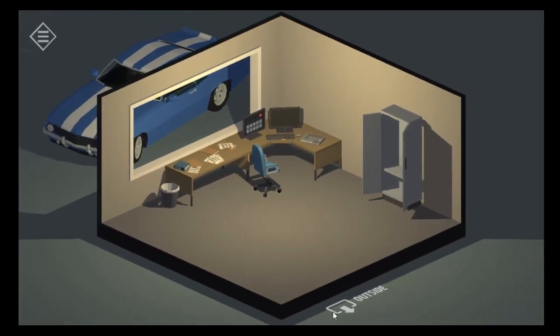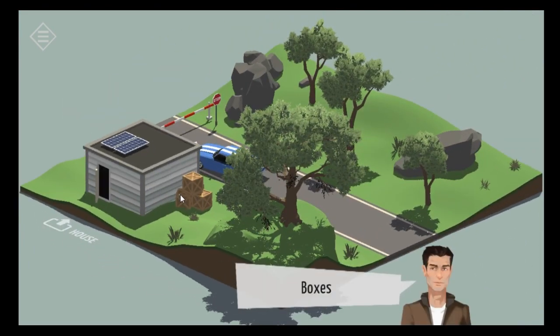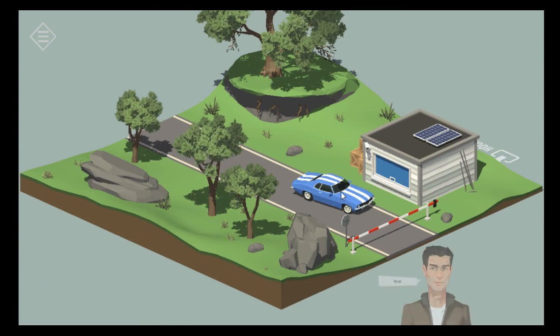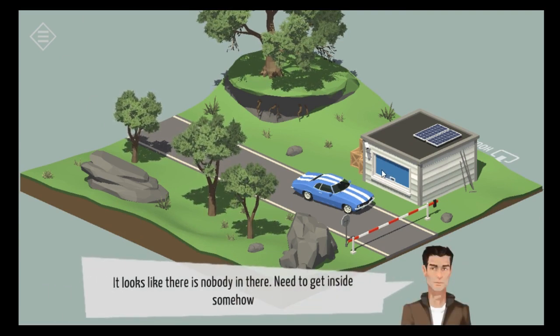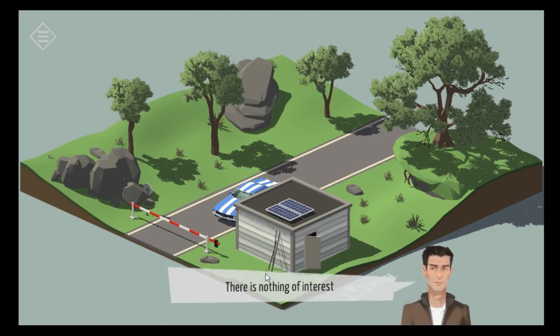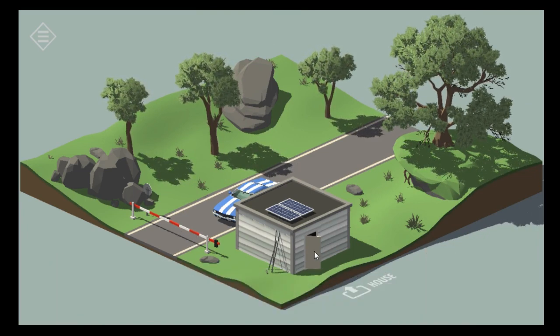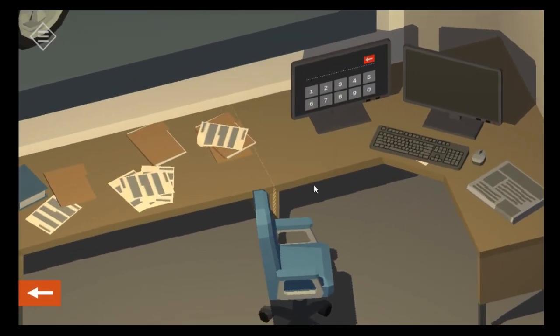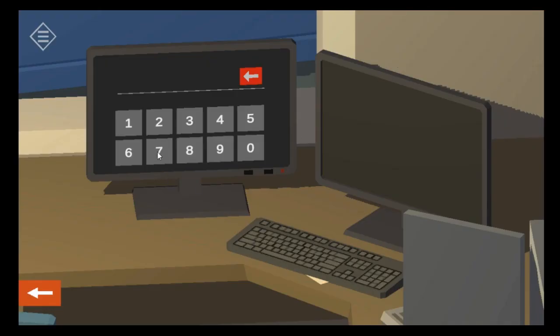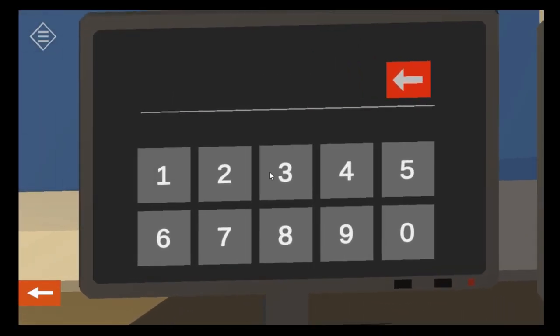Well, maybe there's something outside then. Boxes. Solar panel. Your car. Looks like there's nobody there. Need to get inside. That's the security camera. This one, I feel like just break in, because. Password. 3, 3. Oh my god, what are your secrets?